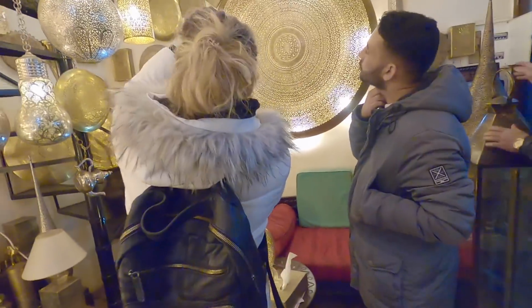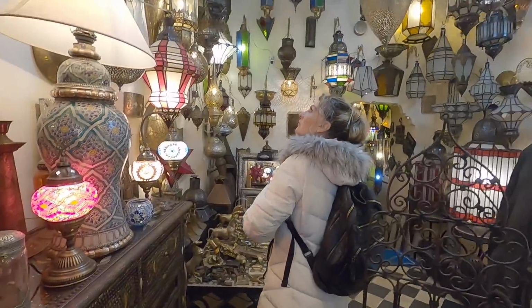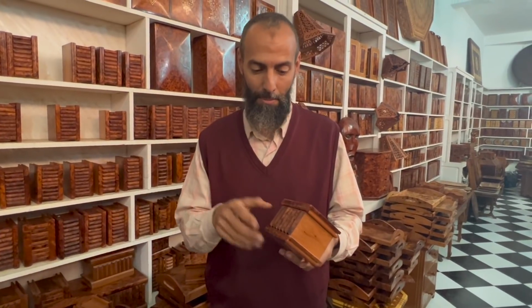There's a lot of really spectacular stuff here that we just can't buy, either because it's heavy or because it doesn't go on a boat. Things like big lamps and big mirrors and beautiful woodwork. We could buy small things. There's chessboards and magic boxes which you have difficulty opening. That's really intriguing. These boxes, you have the keys inside. You have 4 steps to open.